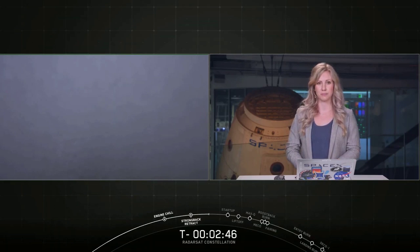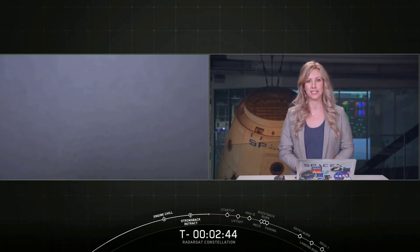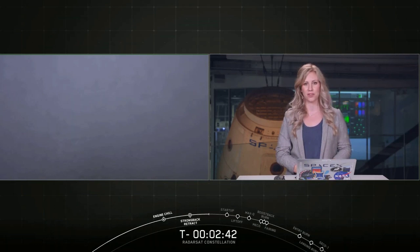Here we go. Payloads continue, 2 minutes, 45 seconds left. The F9 team is tracking no issues on the rocket. Weather is looking foggy, but good. And the range is green for launch. Let's listen in to the countdown that's at now.